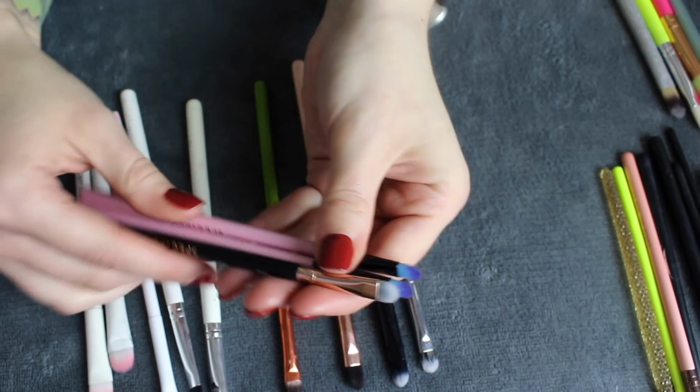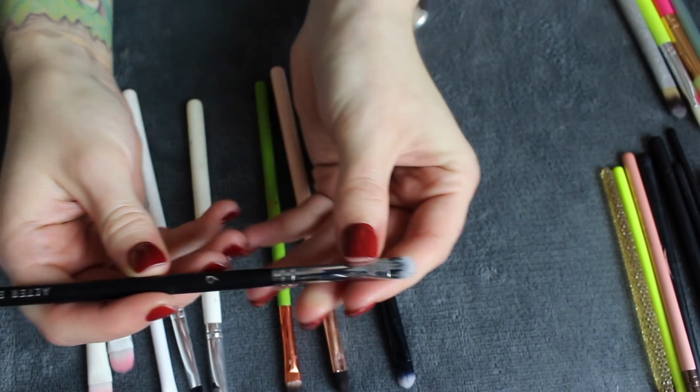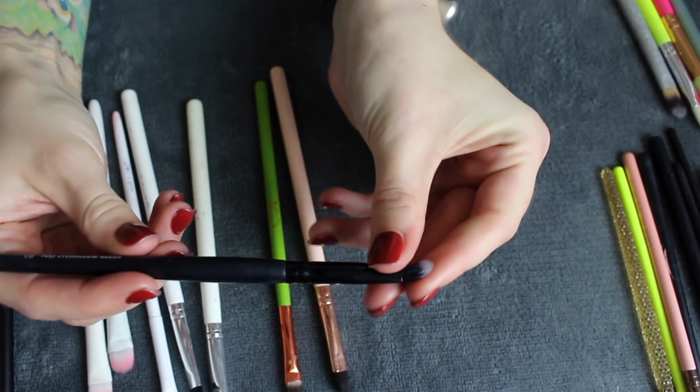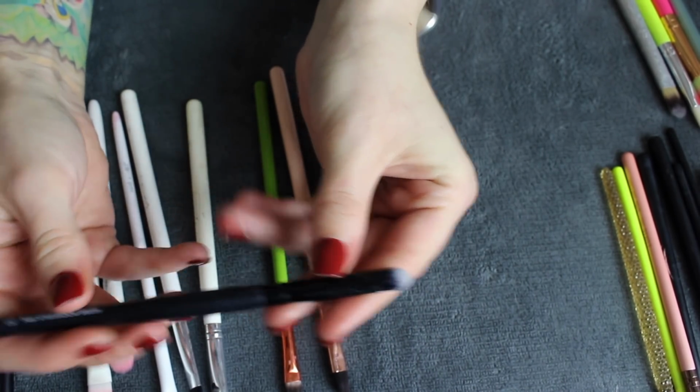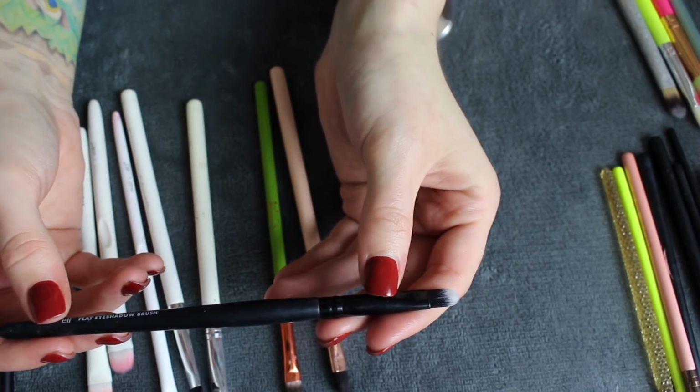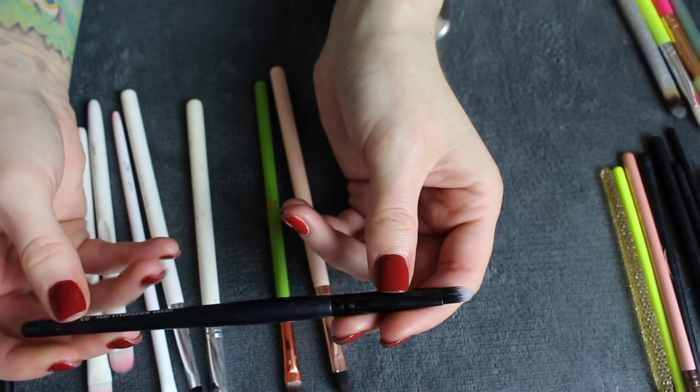I love this brush. This is the Alter Ego #6. I also really adore this one for cut creases. It does such a good job. This one from e.l.f., it's the flat eyeshadow brush. This one isn't my favorite, but considering I do so many cut creases, I need options, and this one's not a bad option, so I'm gonna keep this one.